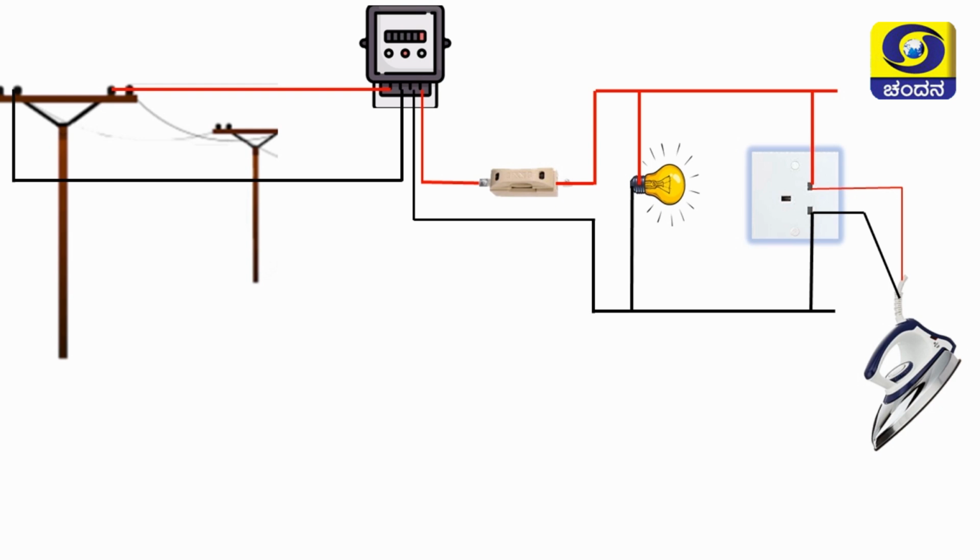Why this? These appliances which draw more current may contain metallic surfaces. When these metallic surfaces by chance come in contact with the live wire, a person who touches the metallic appliance, say if you are pressing your clothes, may get shocked. Few of you may have experienced this.